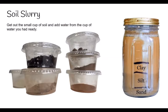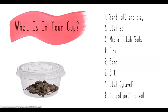You can see the layers. I'm not going to do it right now, but you can see the layers here that it's mainly a sandy soil, but I'm going to shake it up and see how they settle over the next 10 minutes or so. So we're going to come back to that and see what the soil layers look like.